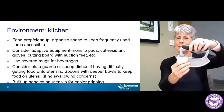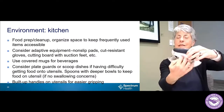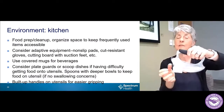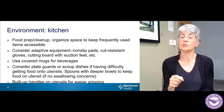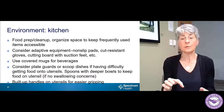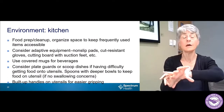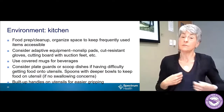This is a special knife. I'm not sure how well things are showing up, but I'm trying to make things as visible as possible. This knife can be used one-handed, so you can use more of a rocker movement. There also are cut-resistant gloves. So if you're needing to chop some things and you're concerned about being able to stabilize with one hand while chopping with the other, there are gloves that can cover your whole hand that will allow you to be safer with cutting.